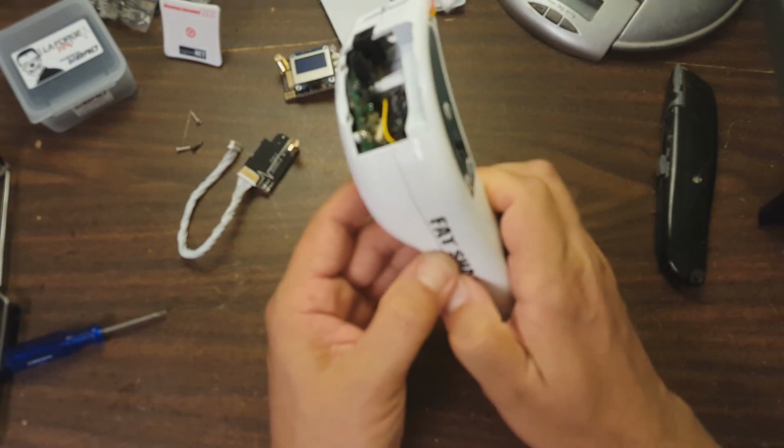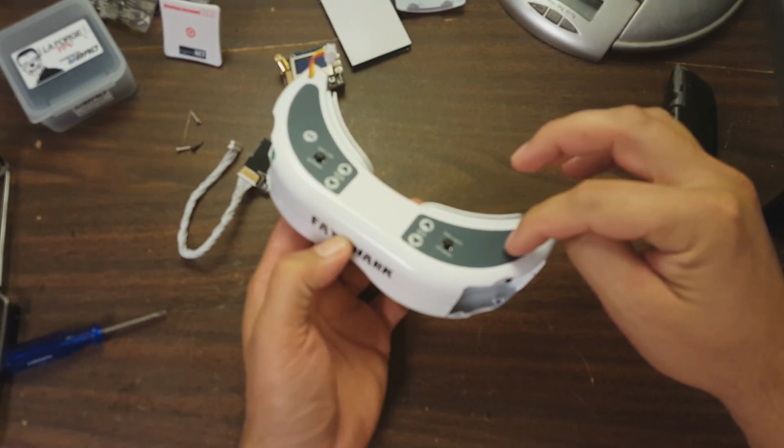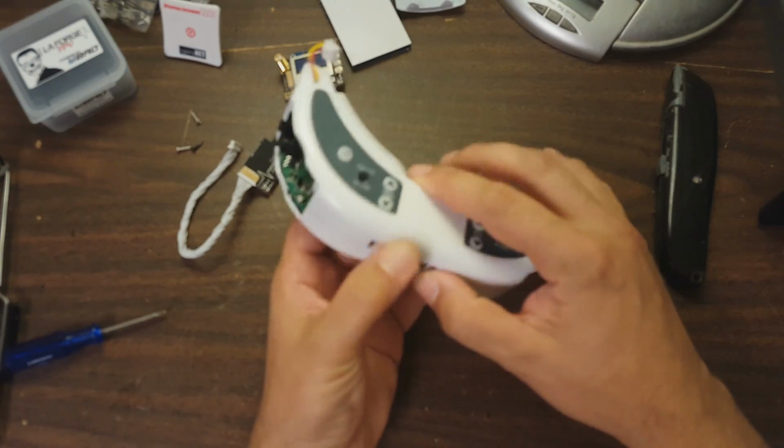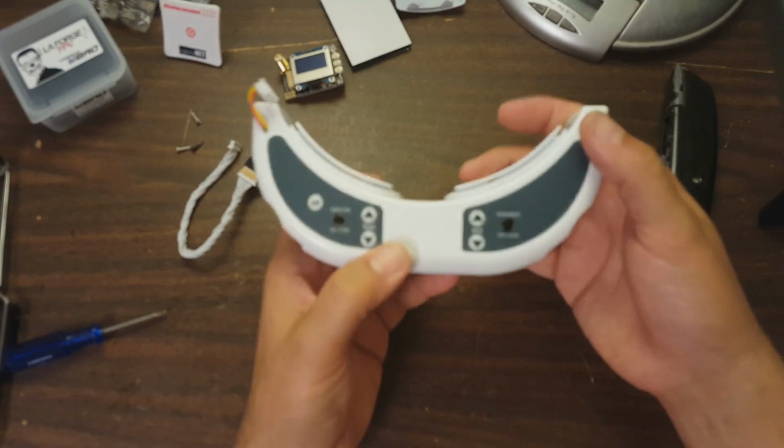I have not tried the SE. The SE is apparently a similar field of view to the Dom HD2, but with a lower resolution screen, a 640 by 480 screen. So the Dom HD2 seems like just an upgrade to the SE.